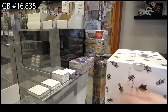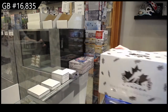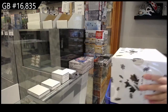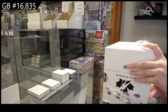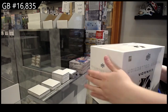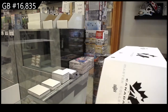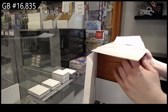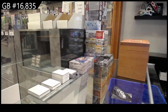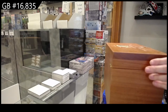8, 3, 5. We've got the Team Canada Master Collection box break. We have box 159 of 499.